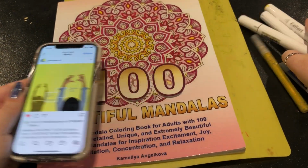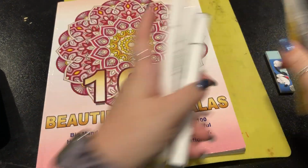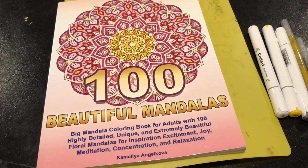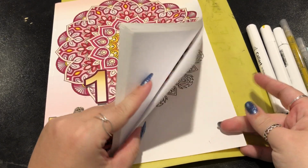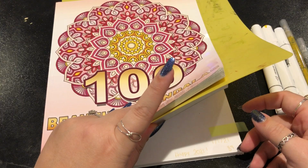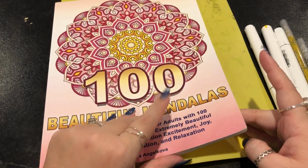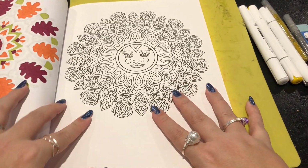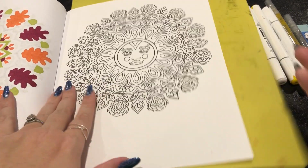But I figured we would do a mandala, and I'm going to use some grays and some yellows and see where we get. This is 100 Beautiful Mandalas by Camellia Angelkova. She's my favorite mandala artist at this point in time. I'm working from the front and the back. So I've done 35 in the front, and I think 11 in the back. So that's 46, and this is our 47th mandala in this book. And look at that. I feel like that's really great for this color combo. So I'm excited. I don't really know what we're going to talk about, but this is what we're going to color, and I'm just going to get right into it.